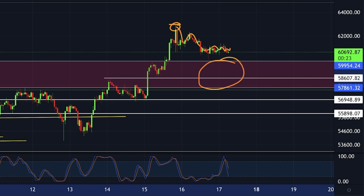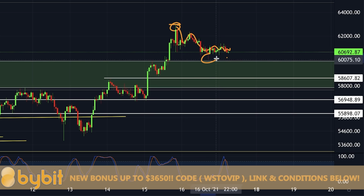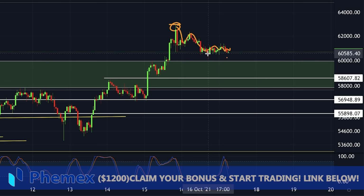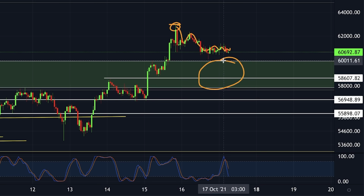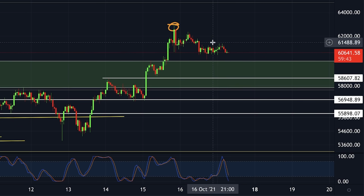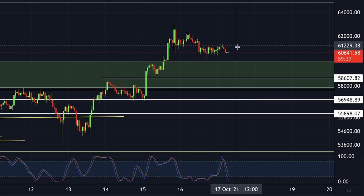So let me flip this into green, because this is acting right now as support, as it's supposed to be. We got a touch point where we had a really strong bounce directly back up again. So the bulls did not want the price to come anywhere close to this former resistance and now support zone, and pushed the price immediately back to the upside. That is exactly what we want to see while we are trading above $60,000 and also above that specific former resistance, now support zone.